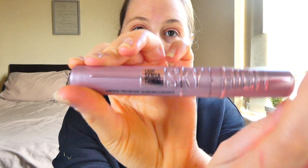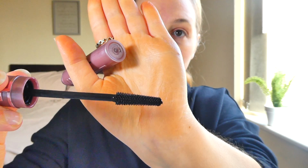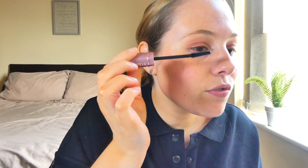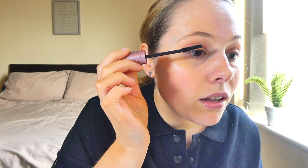So this is the packaging for the mascara, and then the wand is like this, so it's very long, and it's very bendy as well. I've never had a wand where it feels like it's gonna snap, so I'm gonna use this. I think this is just the jet black one. I don't know whether you can get a brown one. I'm sure that you can, so I'm gonna give this a go now and see what it turns out like.